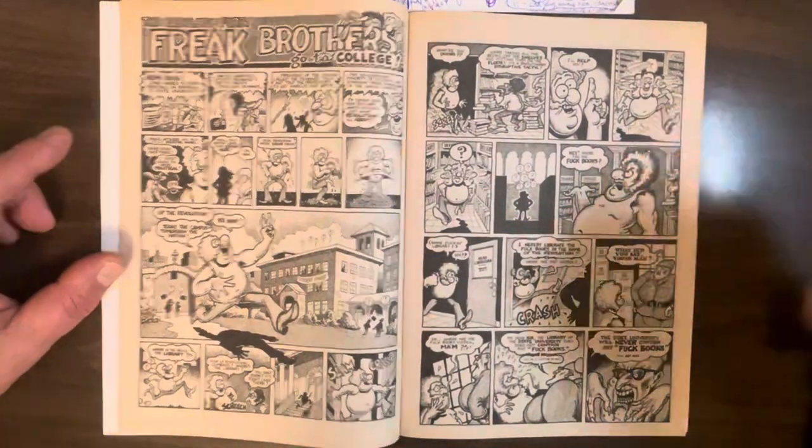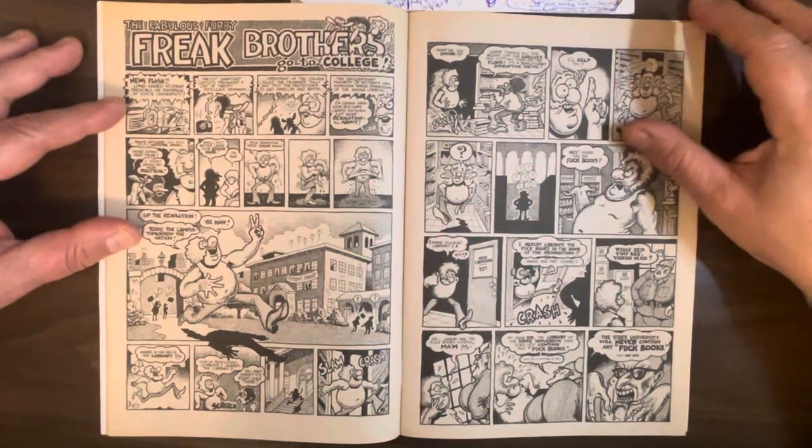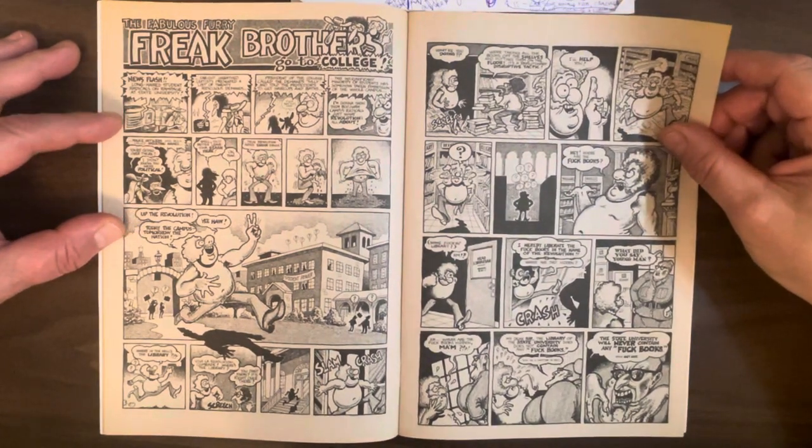Gilbert Shelton, at least back then, he loved his pot, but he was also a big gearhead. A lot of his strips, especially Wonder Warthog, he puts in all this fun car stuff, hot rod stuff.